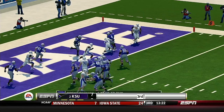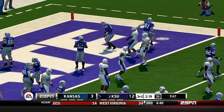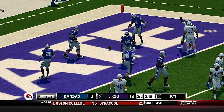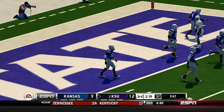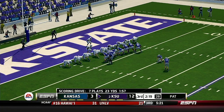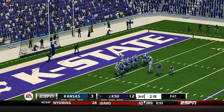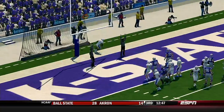He's going to try and scramble, and he's going to run this one in. Touchdown. And he converts the extra point.